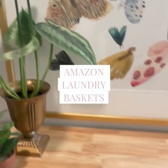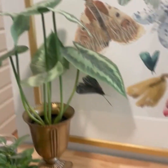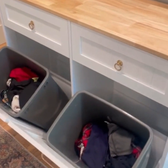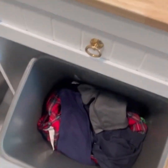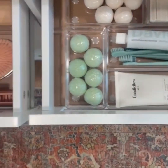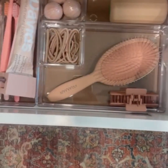Amazon laundry finds. First up is this trash can cabinet. It looks like a beautiful piece of furniture, but the inside is perfect for 2 large laundry baskets. As an added bonus, there's drawers at the top so you can add extra storage to the space. Our old house lacks storage, so this has been one of my favorite finds.